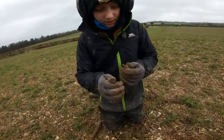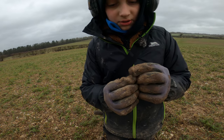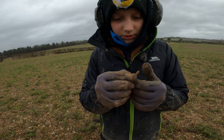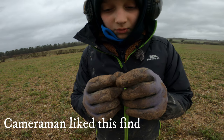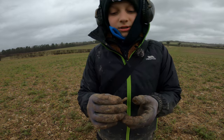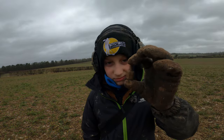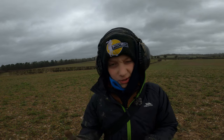Oh, what's that? I don't know if that's old or not. I don't think so. Nah, it doesn't look very old. Nah, it's not old at all. Just some sort of little cog thing. Not really sure. We'll give it a little clean up, but it looks machine made and not anything old. But yeah, I'll give it a clean up. Might be something good and I'll come back to you.